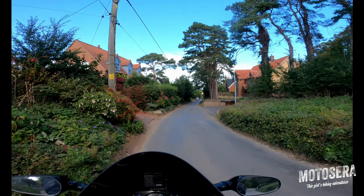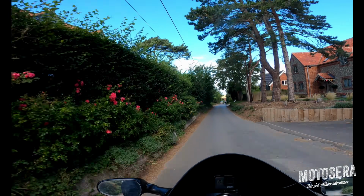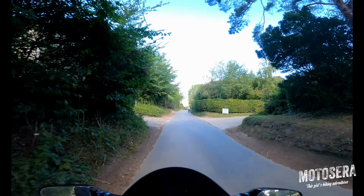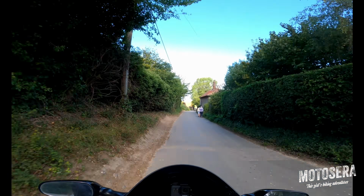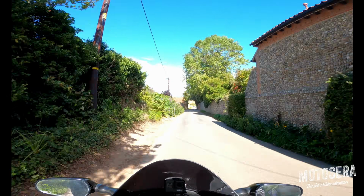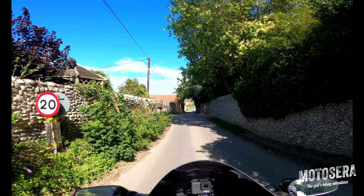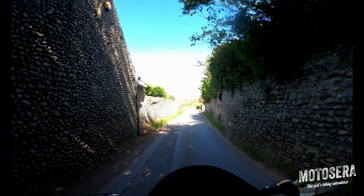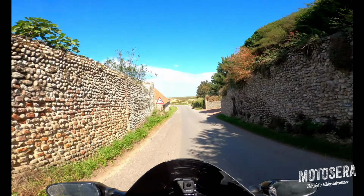Welcome to Blakeney. This is a village that I spent almost all of my youth summers having an awful lot of fun messing about in boats. It's absolutely beautiful. Certainly a lot more touristy than it used to be.